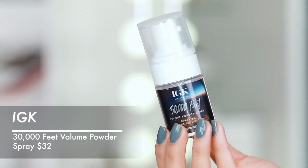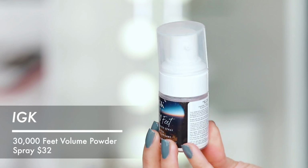I have moved on to this one from IGK. I want to show you guys. This is so good. This is the craziest thing ever to me. Okay, so I'm just gonna do a little bit of that. And it gives you so much volume without teasing your hair or anything. And I've tried a lot of them. This is my favorite right now.